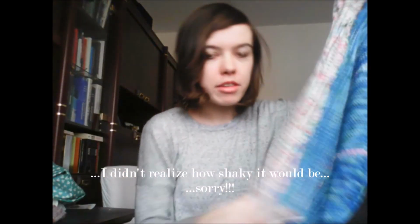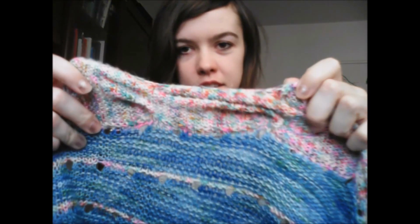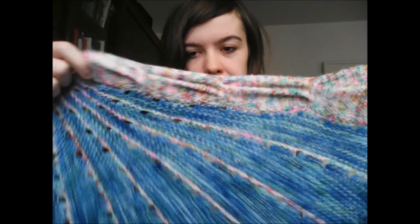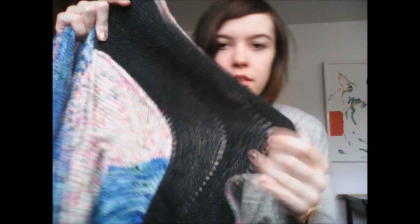So the blue section was clue number 1. Clue number 2 was this garter cable, which is kind of unusual, but I guess it works. Then clue number 3 were these really long garter stitch short rows, which I think give a really nice structure. And then for clue 4, you had quite a few options.